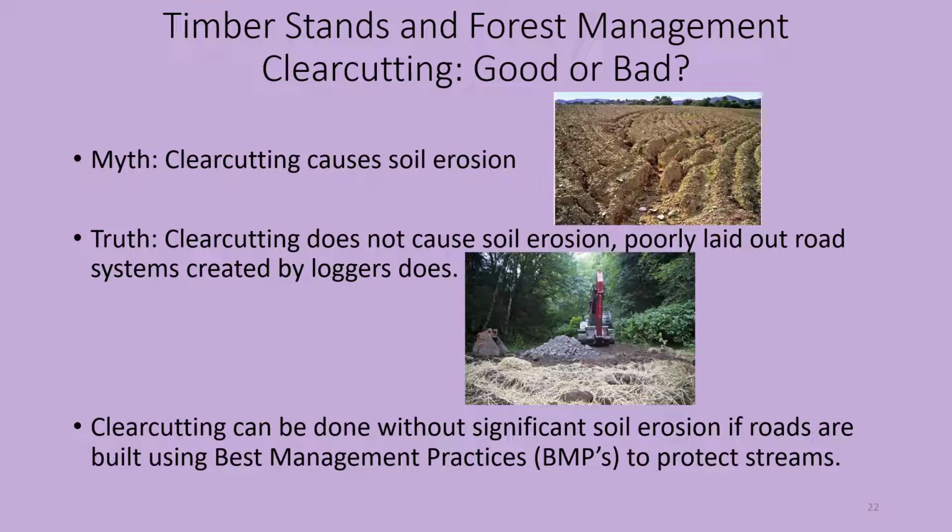So clear cutting can be done without causing any significant soil erosion if the roads are built using, again, these best management practices that are designed to protect streams and the environment, right? So again, there are correct and incorrect ways to clear cut. If you clear cut correctly, then you shouldn't have this soil erosion, right? That only happens when the clear cutting is done not using these best management practices, or basically when loggers are trying to cut corners or just being lazy.